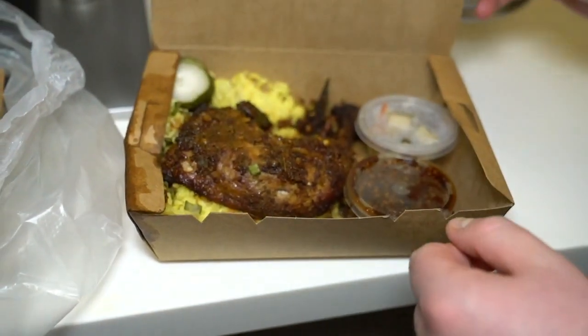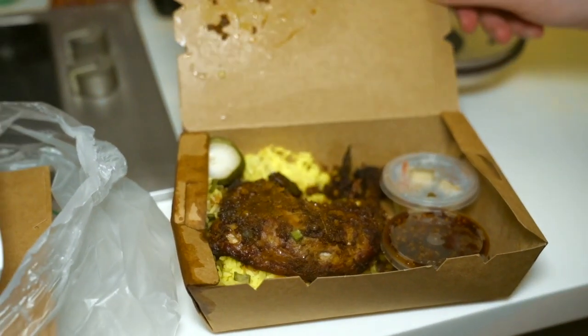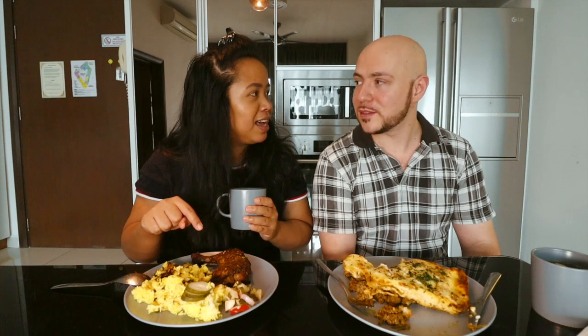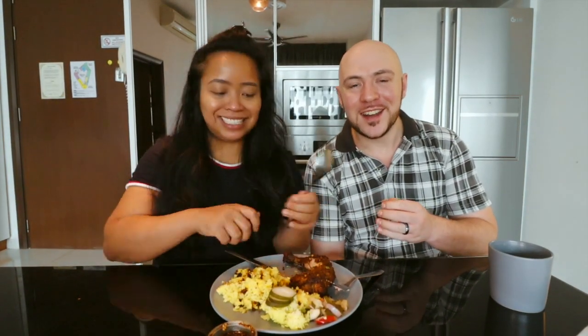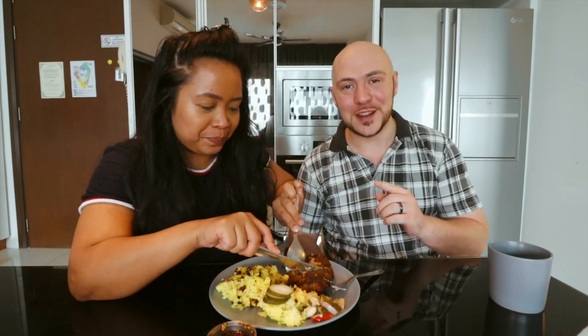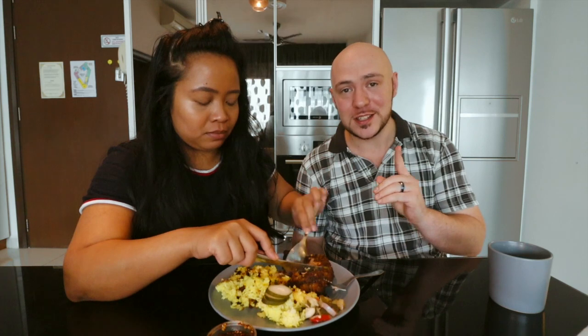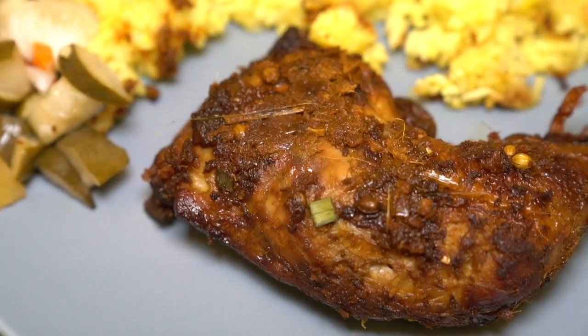I also have nasi kunyit. Well, it smells delicious. Oh my god. Ayam rempah. So we've really eaten our weight in fried chicken during our stay here so far. We even made a whole video about delivery fried chicken from local chains. Check the video out here. We'll put a card right here for that. Yeah, we got it with turmeric rice. The chicken, and shards of lemongrass.